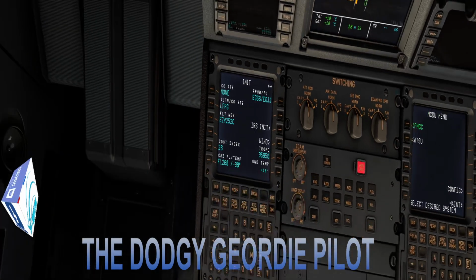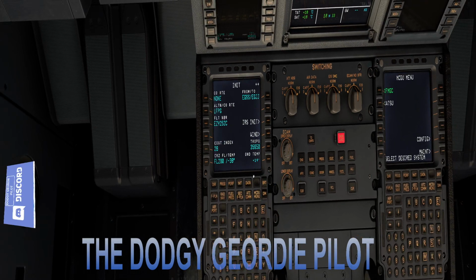Outside temperature at the moment is 18 degrees. We've got 14 on the MCDU. 18. Okay, what tropo today or tonight is, we've got 35,989. That's pretty much on that. 35,989. There we go. There's my tropo done. So that's INIT A done. So as you probably already know, it's data, INIT, flight plan, RAD NAV, INIT 2, and performance, and then secondary flight plan.